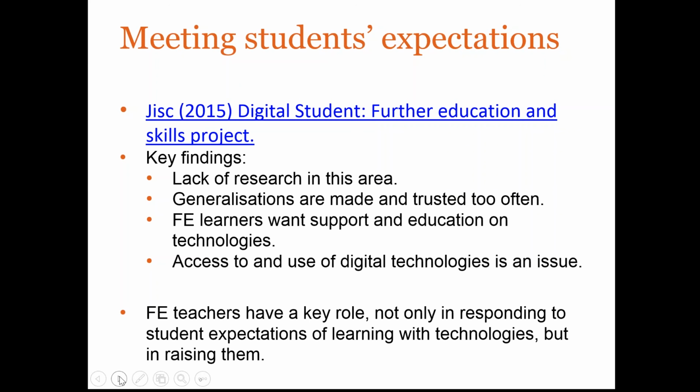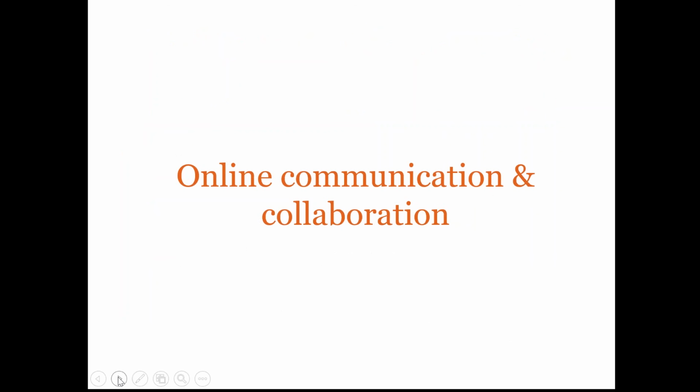So for me, this is telling me that FE teachers have a key role in educating learners how to use technologies and how to behave and how to conduct themselves and how to live and work in digital environments. And this really is where we need to go next with learning technology. It's not enough to have them, it's all about what we do with them next. Okay.